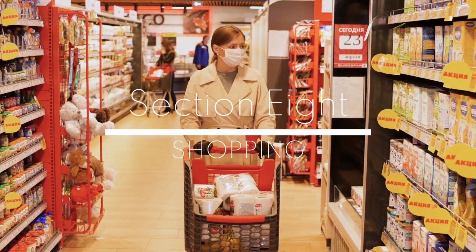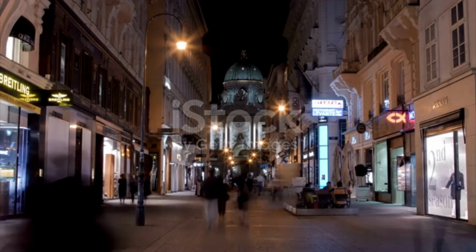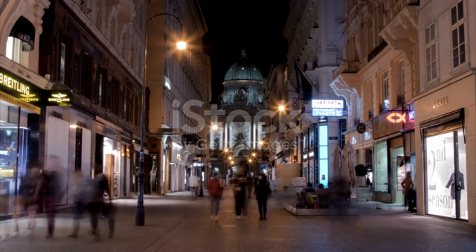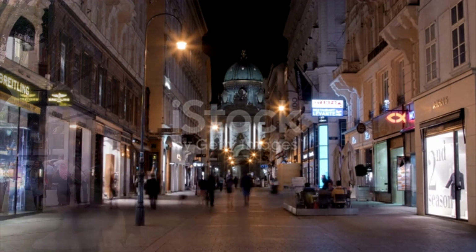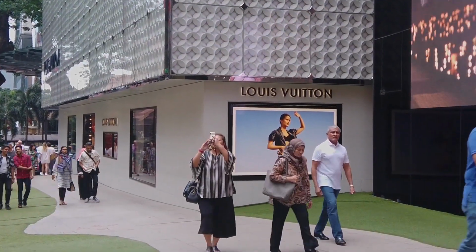Section 8. Shopping. Vienna is a great city for shopping, with everything from high-end designer boutiques to vintage shops and markets. The Graben and Kohlmarkt are two of the most popular shopping streets in the city, with luxury brands like Gucci and Louis Vuitton lining the sidewalks.